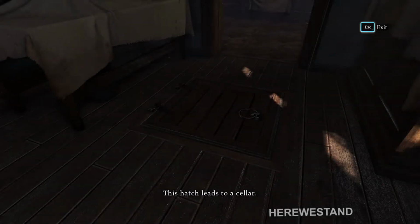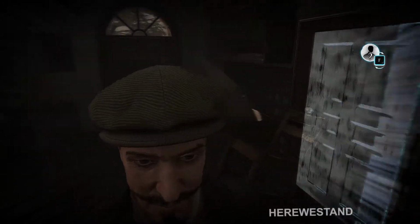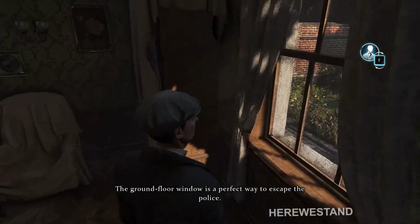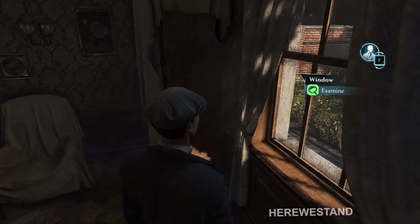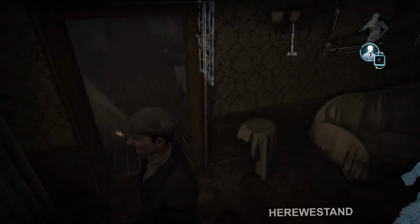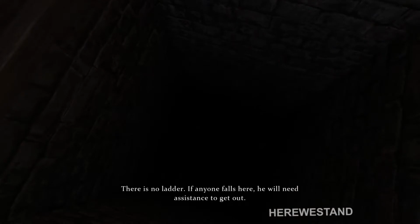This hatch leads to a cellar. The ground floor window is a perfect way to escape the police. This works very well. There is no ladder. If anyone falls here, he will need assistance to get out.